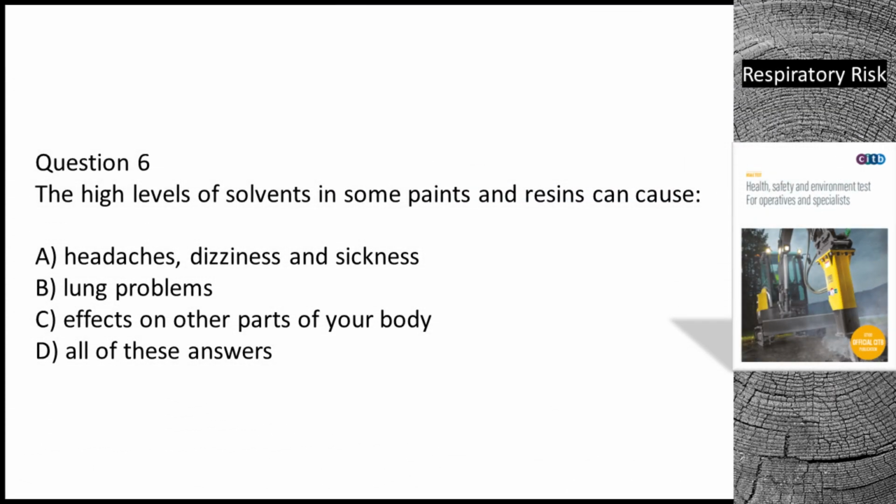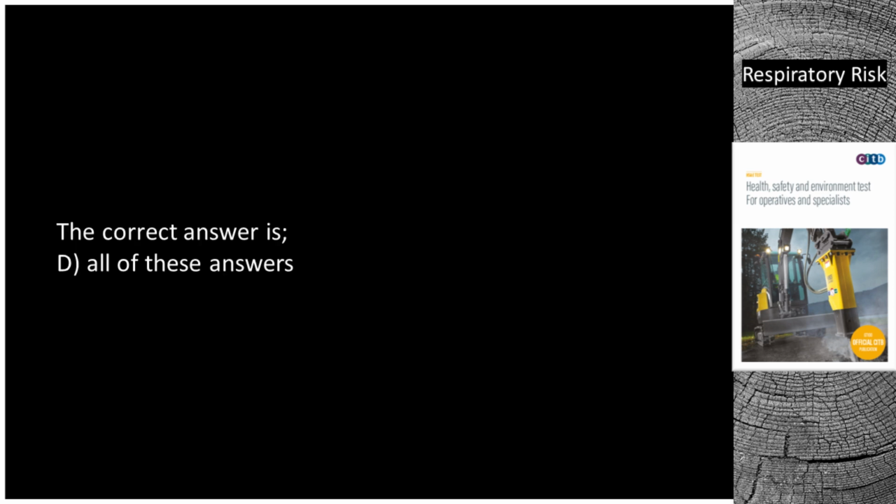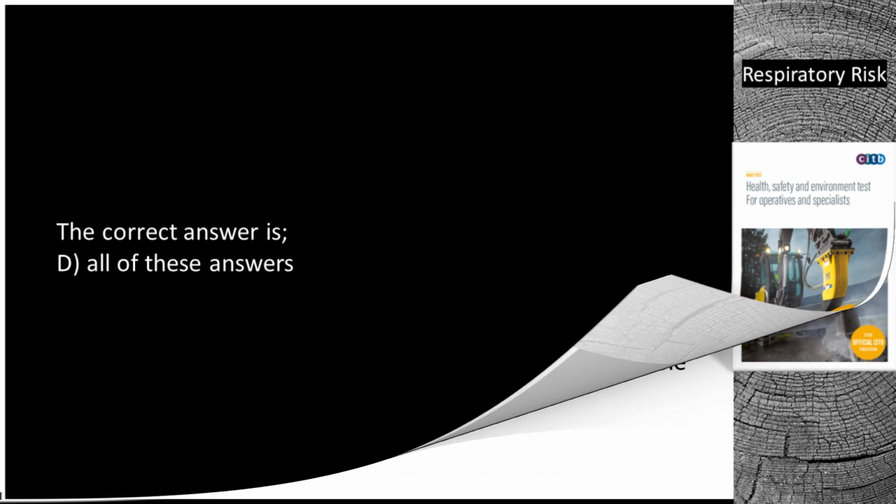Question 6. The high levels of solvents in some paints and resins can cause A. Headaches, dizziness and sickness. B. Lung problems. C. Effects on other parts of your body. D. All of these answers. The correct answer is D. All of these answers.